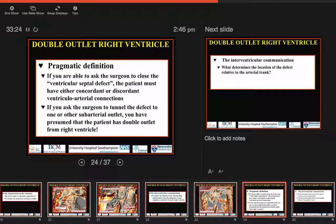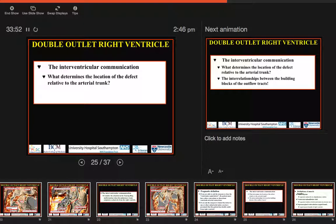So if instead you go to the surgeon and you say, I've got this patient, and what I'd like you to do is to create a tunnel so that the channel between the ventricles goes either into the aorta or into the pulmonary trunk, then you have made the decision that that patient has double outlet right ventricle. So there is the solution to all the problems I've been posing to you. So the interventricular communication, I'm not going to call it a ventricular septal defect anymore.